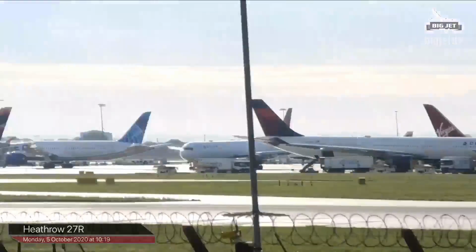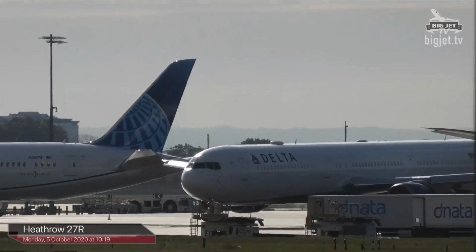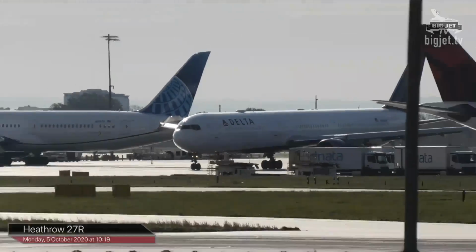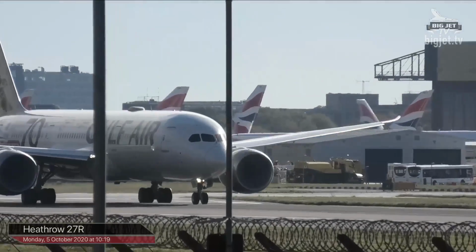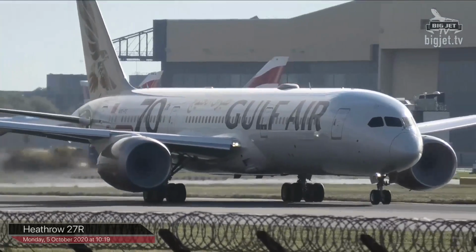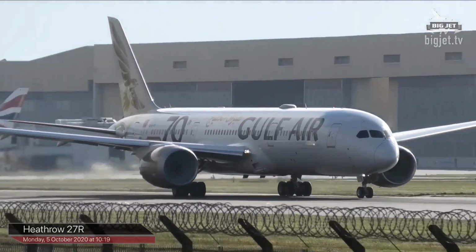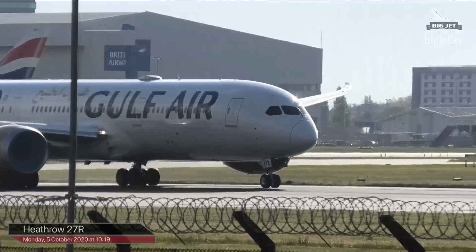Oh, look at this! Got to stick around for this old 767-400, ladies and gents. Big, long, super stretchy Delta. Yeah, I've got her. But look how derated these settings are. Hopefully the triple will make a big loud noise as she goes out.